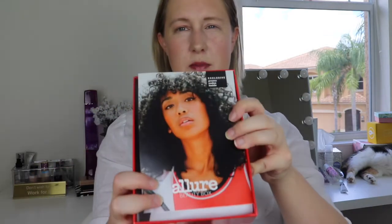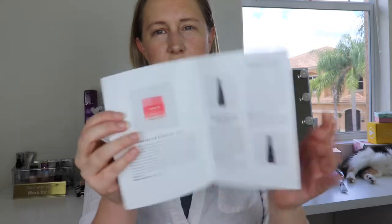Let's see. So, as usual, there's a pamphlet with a pretty girl on the top. It says, Allure Beauty Box, exclusive promo codes inside. And then on the back, it's the same dollar for a friend. And then inside, it gives pretty good detail about each product you get. So that's nice, and also the full-size price.